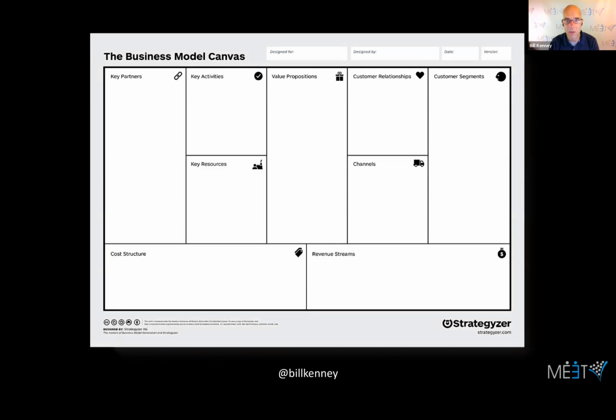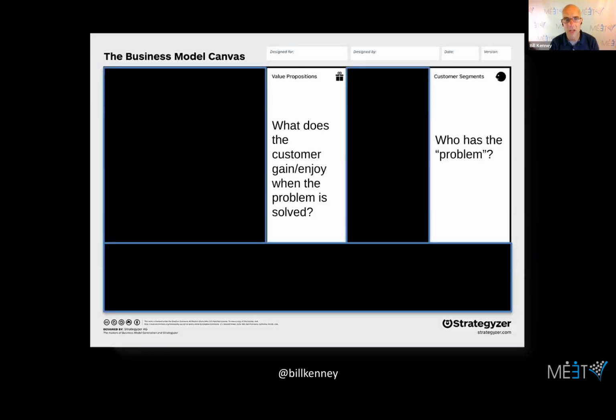So here's our recommendation: you create your own version of the business model canvas. It just focuses on these two rectangles. The value proposition: what does your customer gain or enjoy when the problem is solved? And then the customer segment: who has the problem? And so who are your customers? And there might be one, two, three, four buyer personas that you are hypothesizing in this new market are going to be your best opportunities.